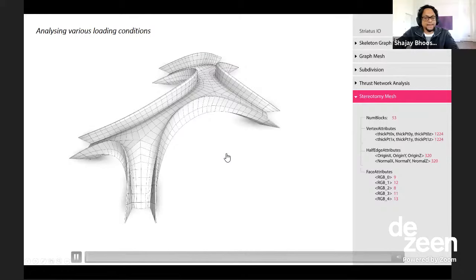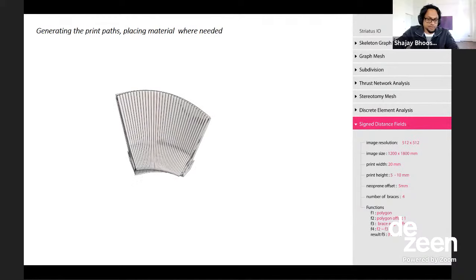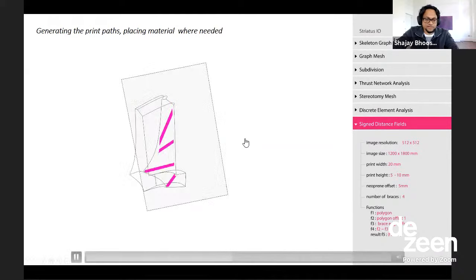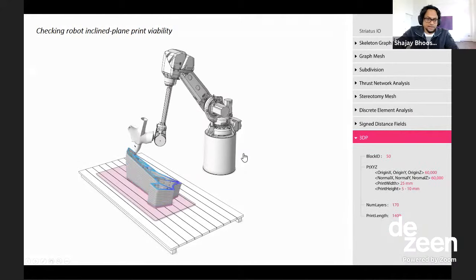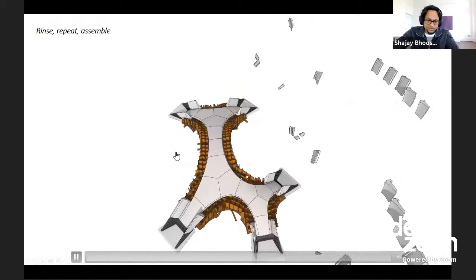And lastly, from all of this information of the structural evaluation, we also create the printing paths that the robots need. It's informed by these masonry analysis and design principles at the scale of the block. Then we check whether it can be printed along the inclined plane with Holcim's special ink and the expertise of Incremental 3D. And then we repeat this over the 53 blocks and assemble them on site.